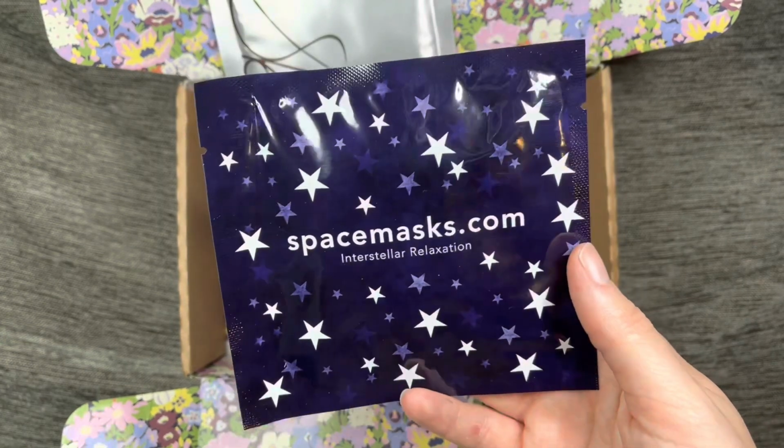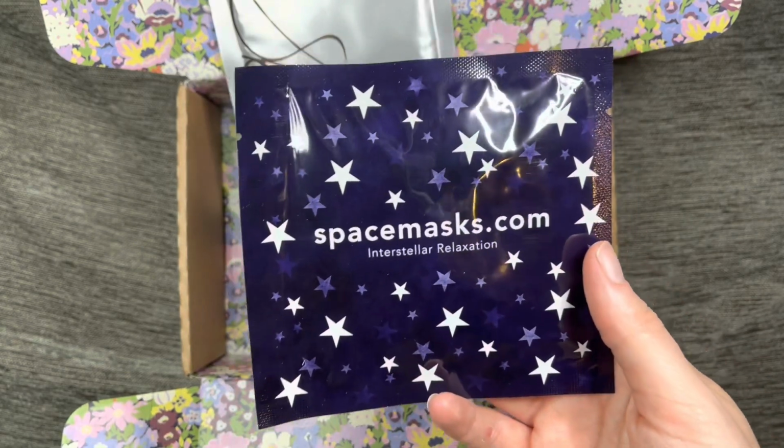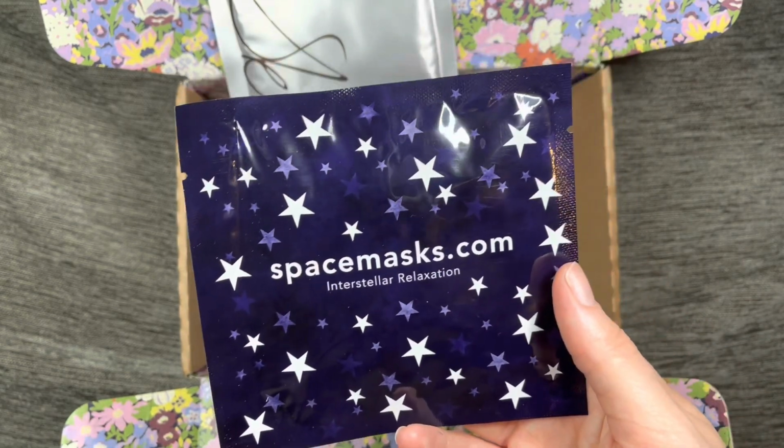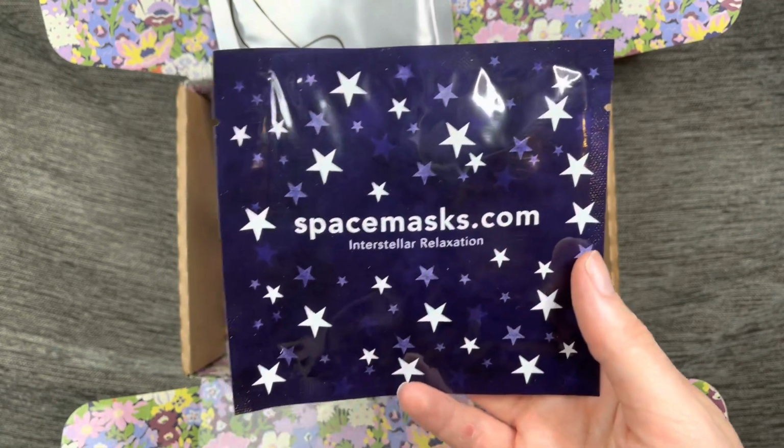So I work out that each individual mask is £3.30. So I am excited to give it a go, and it has been a good while since I've applied an eye mask, and my eyes could do with a little bit of TLC perhaps, so I will give this one a go.